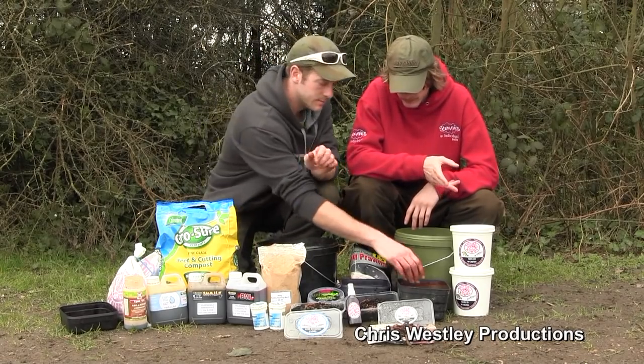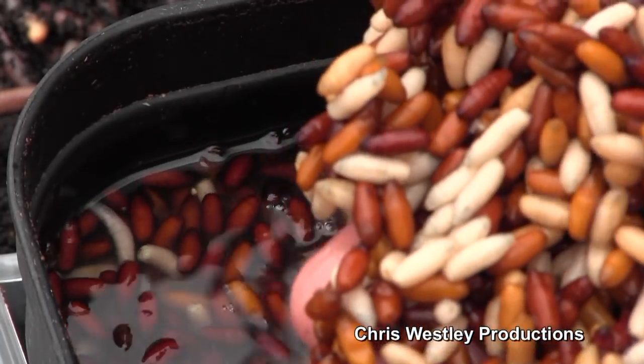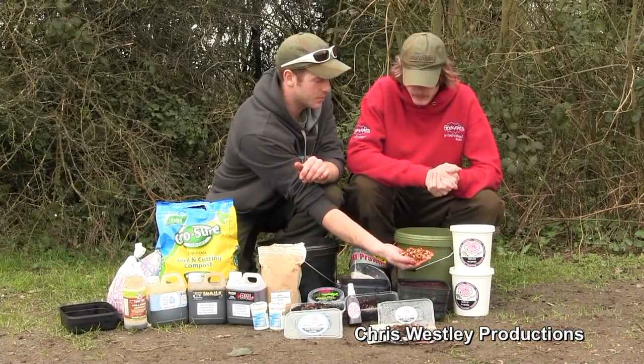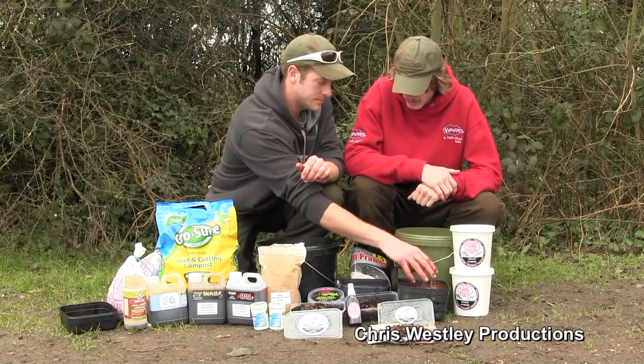Definitely. Caster? Caster, yeah, always good. Matchmen love it, seems to catch quite a few good perch, yep. And so in your ground bait as an attractor or as loose feed again. Yeah, nice and colourful, isn't it, on the bottom, different colours there, it's definitely going to bring fish in.